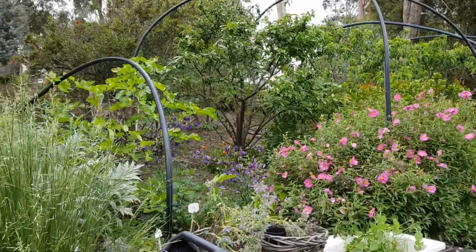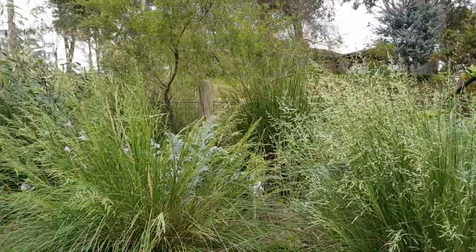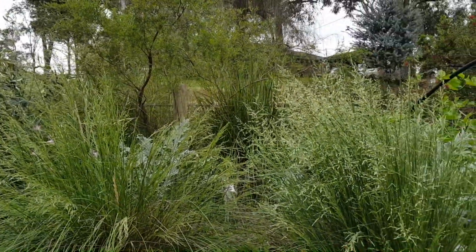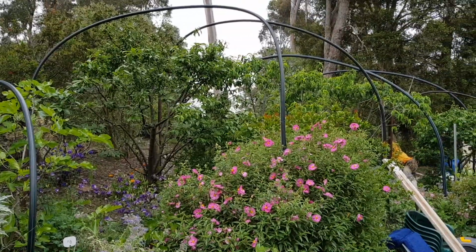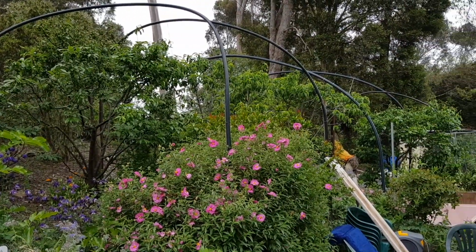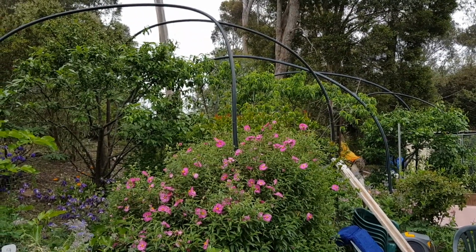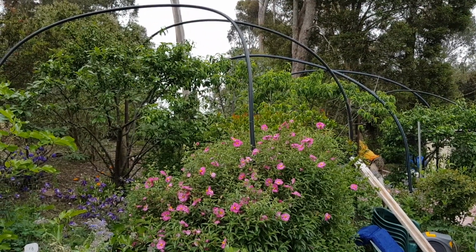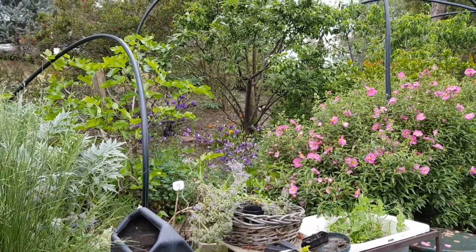We've got fig and a whole lot of artichokes, globe artichokes, and there's a couple of olives behind those big grassy things, hard to see, but they're coming along. We've got plums, nectarines, pear, beautiful pear tree, gives us lots of fruit, pomegranate, cherries, and then there's quite a bit of understory as well.